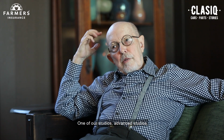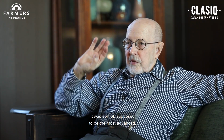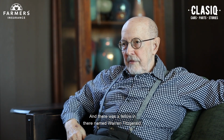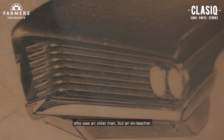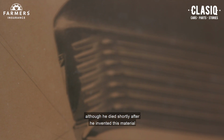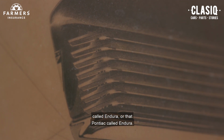One of our advanced studios was called the Research Studio. It was sort of supposed to be the most advanced. And there's a fellow in there named Warren Fitzgerald, who was an older man, an ex-teacher, although he died shortly after he invented this material Pontiac called Endura.